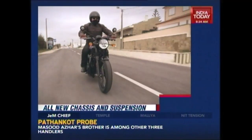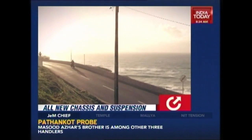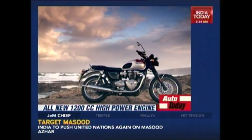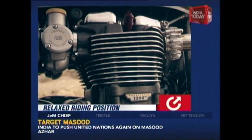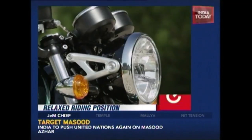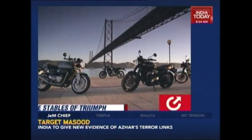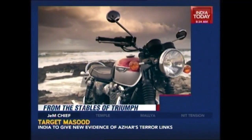It's disappointing that the black edition that we're riding here isn't coming to India. Triumph will bring the T120, which boasts of more chrome, but the same power output. A potent mix of power, modern technology, and old-world charm. That's the new range of Bonneville motorcycles for you.